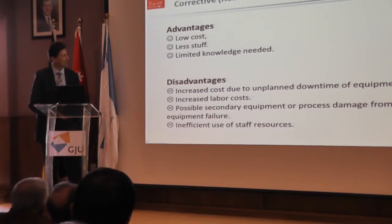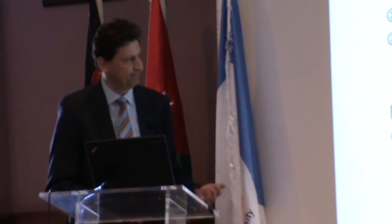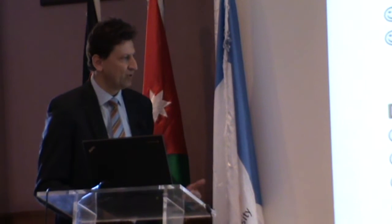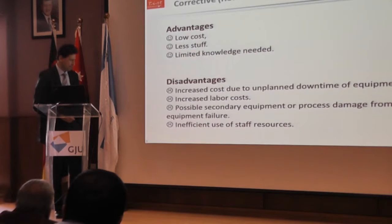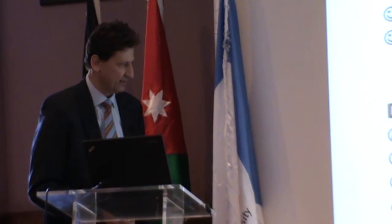Quickly, pros and cons of corrective reactive maintenance. Low cost, less staff, especially at the beginning of the operation, and limited knowledge needed. You need people who are skilled to replace or repair the component. You don't need to understand the whole process, what's going on, what's behind. Disadvantages are normally higher costs compared to other strategies, and some catastrophic damages could happen. So where safety is important, this strategy is not permitted.